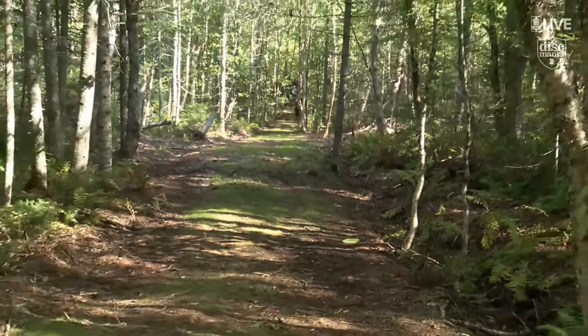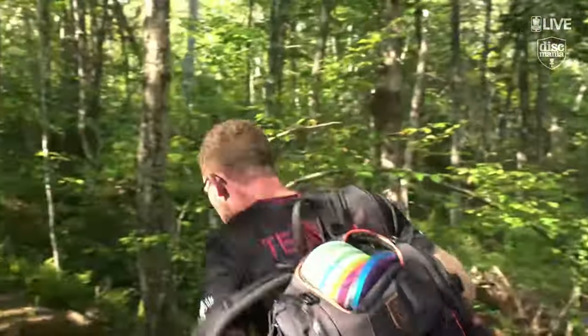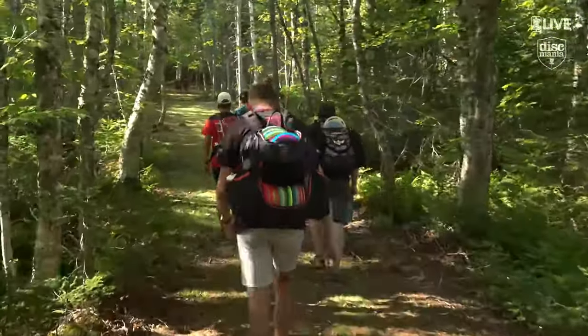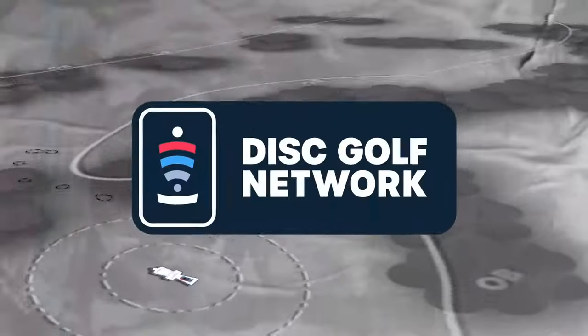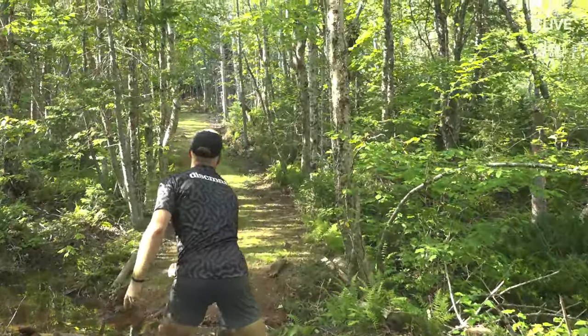Pretty. Okay, little short on that one too, maybe. It's hard to tell. As they're backing up, you can see both Isaac and Thomas are a little bit short. I don't know if they're going to be able to get all the way to the basket. Let's take a look at Babcock's again.